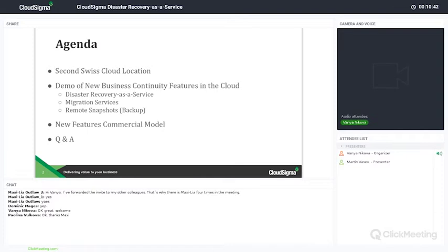The agenda for today: first, I'm going to show you briefly some facts about our Swiss cloud location. This will take literally 1-2 minutes. After that, Martin is going to demo our new features. He is primarily going to talk about disaster recovery as a service, but he will also touch upon migration services and remote snapshots, our new backup functionality. After that, I'll let you know what the commercial model behind these new features is, and we can finish the webinar with a Q&A session.